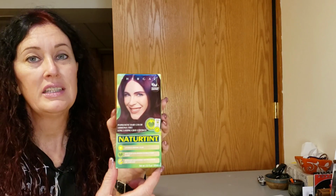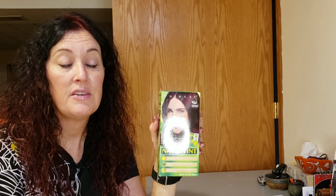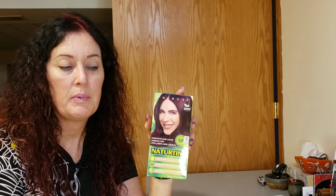So this is the brand that I use. It's called Naturtint, and you can get this. It's not going to be sold necessarily in your Targets or Walmarts, but I believe a lot of the organic food stores sell this product because it's considered organic. But I get this online through Amazon, and it's really well priced on Amazon if you buy it from the manufacturer direct instead of some of the other people that sell it.